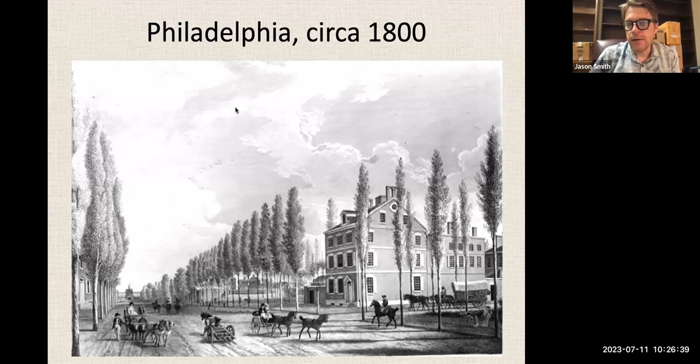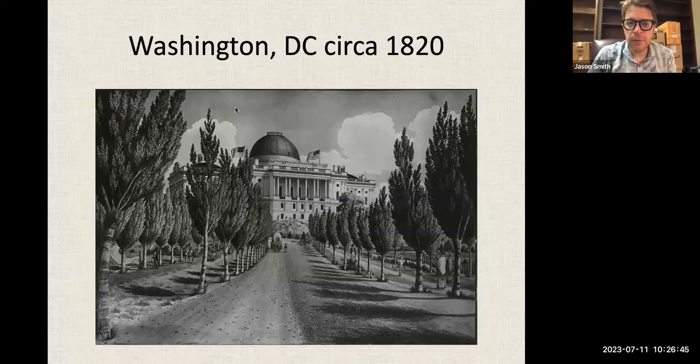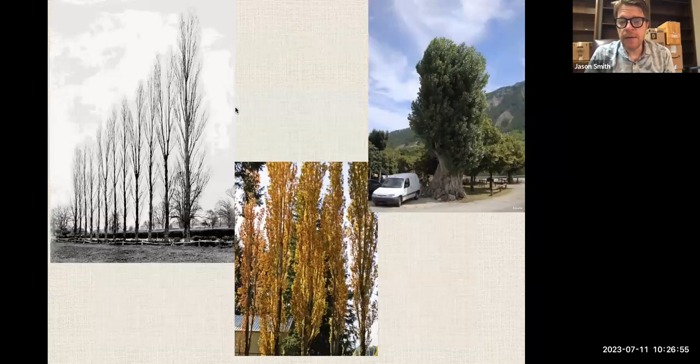Even in Philadelphia, here's an example of what the streets of Philadelphia looked like in 1800. They were propagated and grown in all the cities around that time period. Here they were planted in Washington, D.C. in 1820. And they were planted all over the world in the early 1800s.